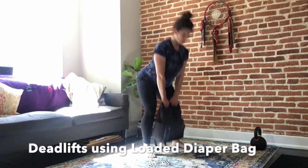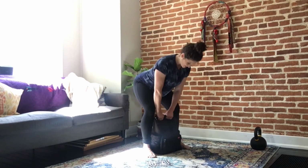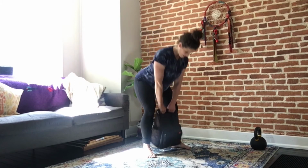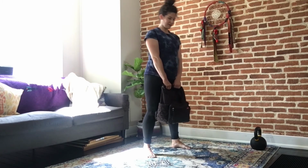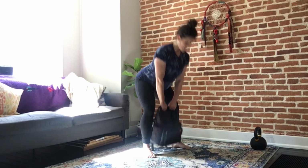If you don't have a kettlebell, I love to modify exercises with a loaded up diaper bag. So you can throw some books in there or your kids' toys or whatever you have to add some weight to that bag and do the exact same form here.